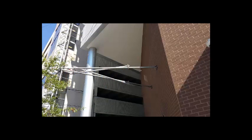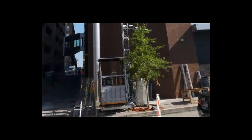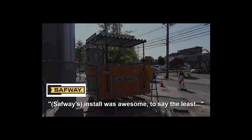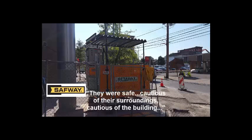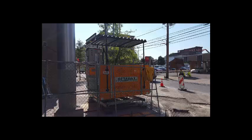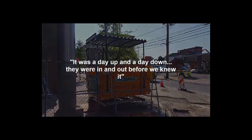We were able to actually just lag bolt directly to a 6-inch thick LVL that was part of our band board system, and all the natural connections inside the building to the trusses and to the walls above and below were enough to sustain the required forces. And their install was awesome, to say the least. They were safe and cautious of their surroundings, cautious of the building. It was a day up and a day down. We figured 2 days up, 2 days down, and they were in and out before we knew it.